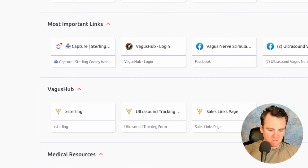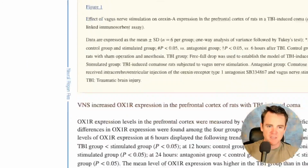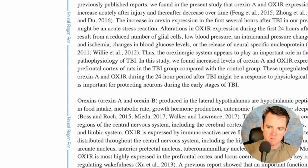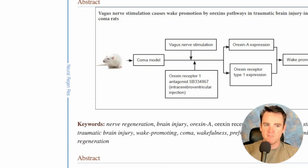VNS coma. Gonna look at that. Here we go. This is really, really cool. So I just wanted to share this as well. This was a study on vagus nerve stimulation after traumatic brain injury and expression in the prefrontal cortex. So this is previous research that I believe was cited by the last one, but they were able to stimulate the vagus nerve and actually help wake brain activity up post-coma. So if it was a traumatic brain injury and there was a coma involved, they would use vagus nerve stimulation to actually increase brain activity, which is pretty wild. So I just want to share that.